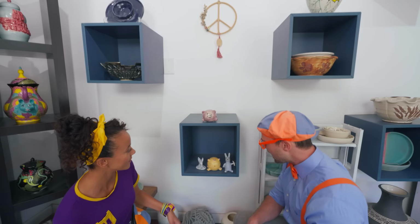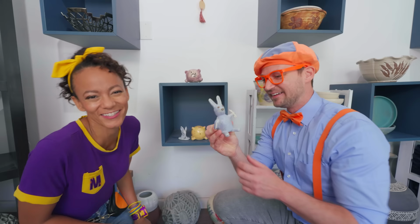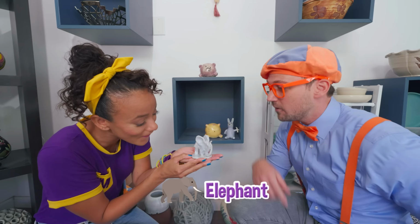Hey, Blippi, there's more animals down here. Oh yeah, you're right. Look, a bunny rabbit. Nice little carrot right there. It's so cute. Oh. What about this little elephant? Aww. Little elephant, but big ears. You got that right.